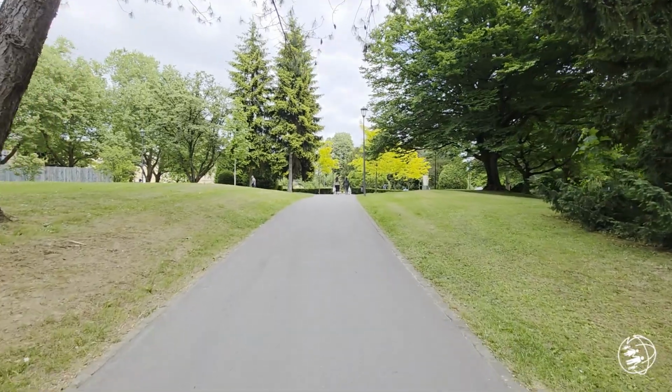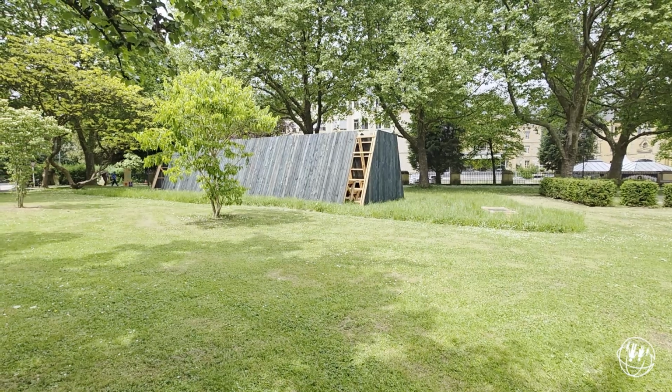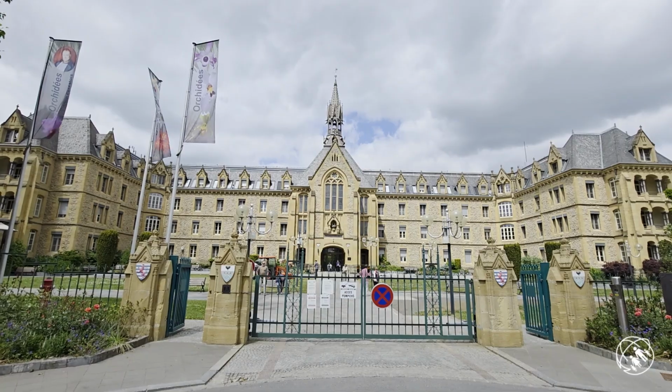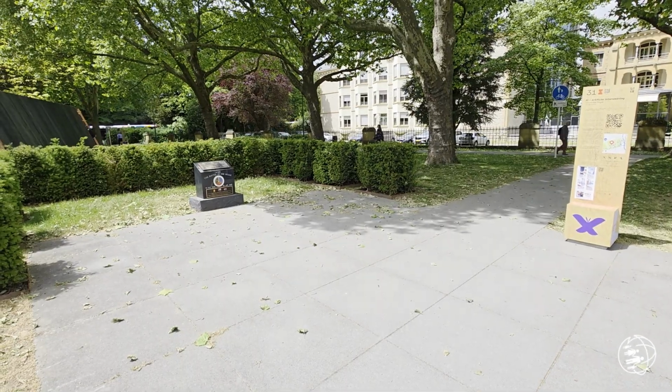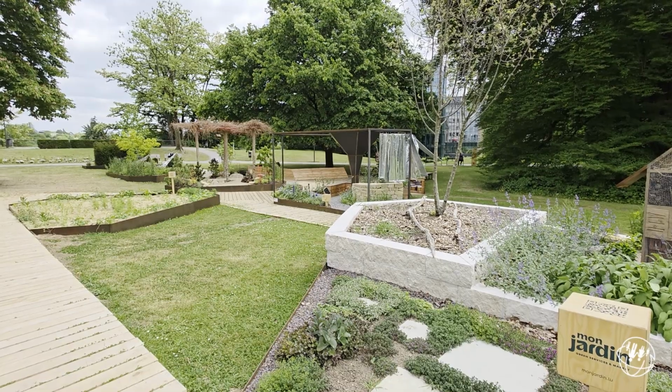Next, we head into the peaceful municipal park, a green oasis in the heart of the city. Here, you'll find the Pescatore building, often mistaken by tourists for the Grand Ducal Palace because of its grandeur. It's actually a historic retirement home, and a great example of the city's elegant architecture hidden in plain sight.